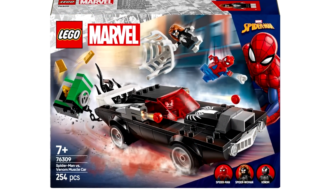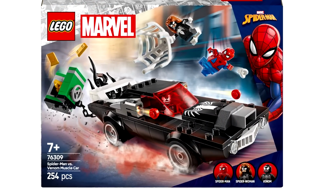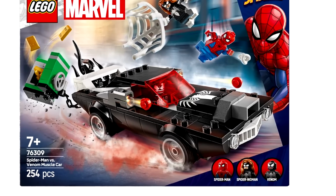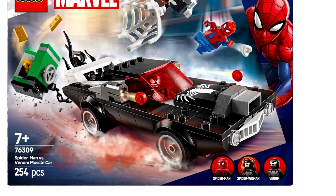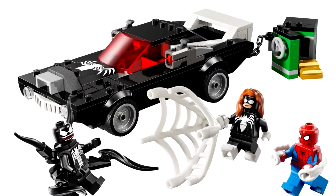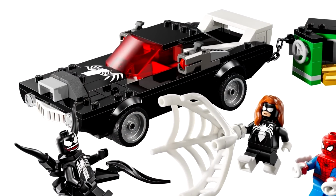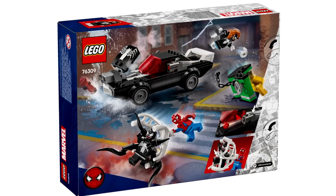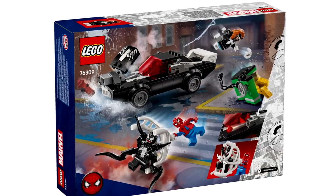I do think Venom riding a car is pretty ridiculous, and I wish there was something more of a street scene or a building, but as it stands, it's not the worst build out there. I don't think it's that bad. It does feel overpriced for $30. I can't believe this is not like $20. Seems like there's some play feature to burst up the front hood too. But yeah, a cute little set, I guess.